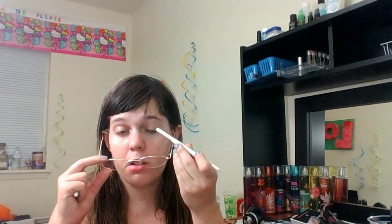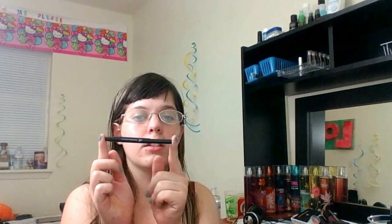I got the e.l.f. Professional Blending Brush, and I got 2 of them, just because I love blending brushes, and I feel like it's big enough to just get in there and blend out all that stuff. Next, I got 2, because this intrigued me so much, of their retractable lip brushes, and in case you've never seen these, this is what it looks like.